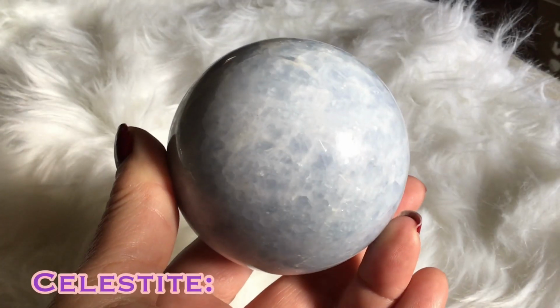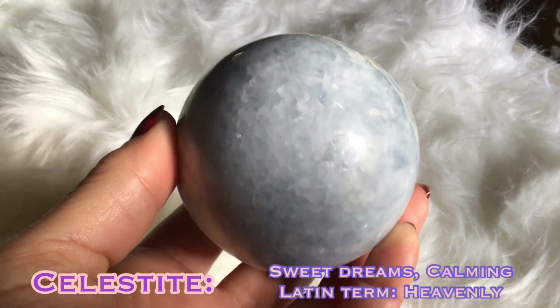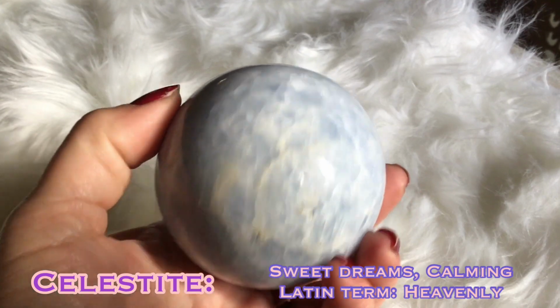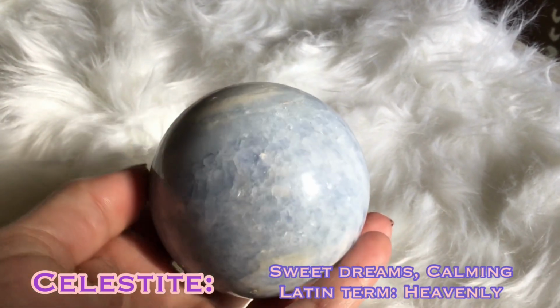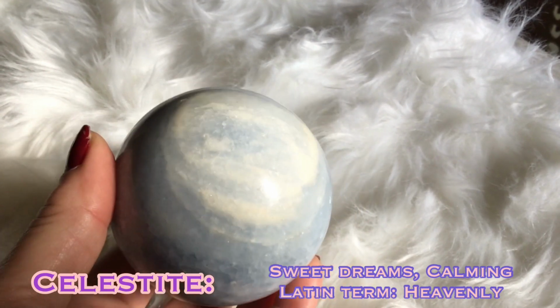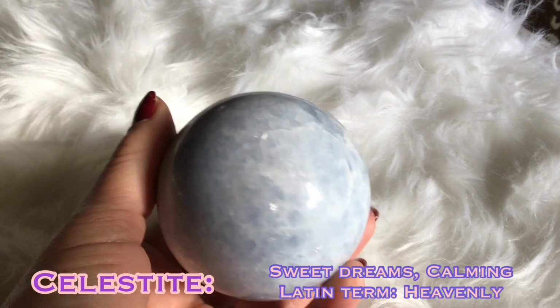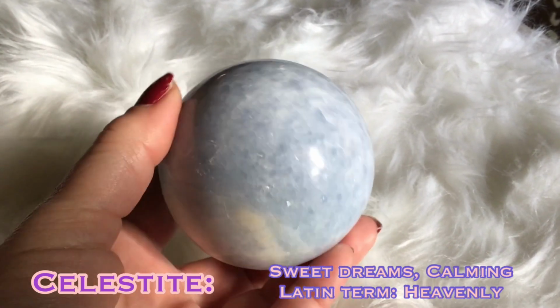This sphere here is celestite. This is for sweet dreams, soothing, calming. In Latin, this means heavenly. Look how pretty that is. I love baby blues. This still looks like a planet. It's so pretty. This weighs 0.710 grams. It's one of my bigger spheres.